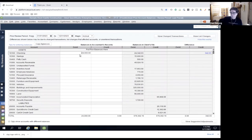Then when you get the file again and you're doing the review, what it's going to do is look for changes during the period that you've reviewed already, and it will highlight them in here. So it shows balances in the client's file, those are debits and credits for every account on the balance sheet, and then the balance in accountant's records will be put in there from the last client data review. So you'll see if there's a difference.